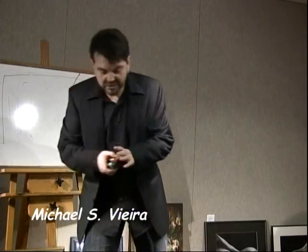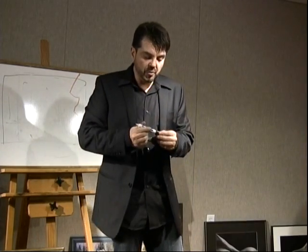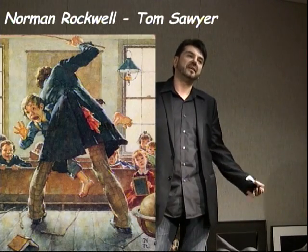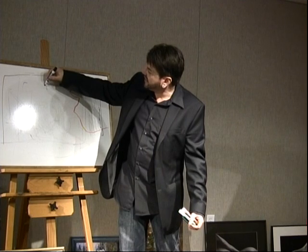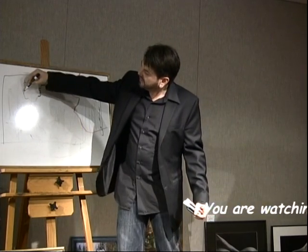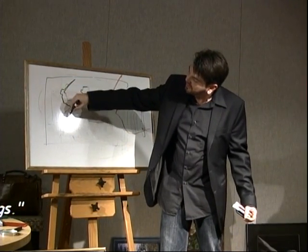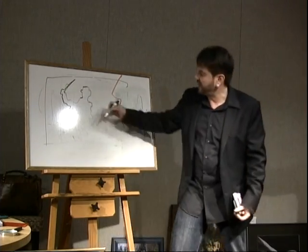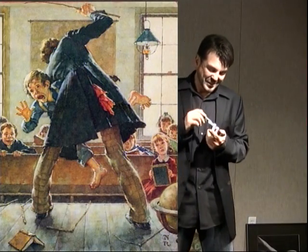Another artist I really like, which might be surprising, is Norman Rockwell, as an illustrator. If you look at Norman Rockwell's work, look at the contours of his figures. There's one I can think of, a painting of Huckleberry Finn or Tom Sawyer, where the schoolteacher is beating him with a switch. If you look at the schoolteacher, he's got all these little ins and outs. He's very aware of his contour. He's got the most interesting things happening, and he has a little leg. That's just crazy, man.